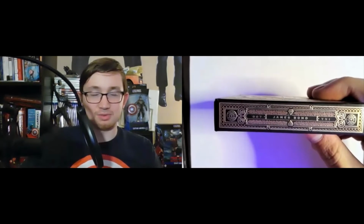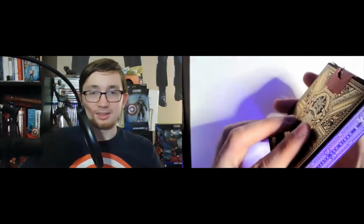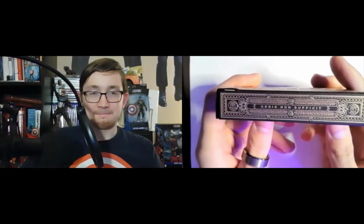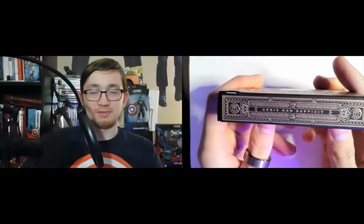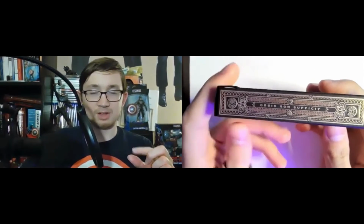Does it have a 3D feel to it? Yeah, these are all embossed, so you can feel them. I'm not sure what the word would be other than embossed. It has a 3D effect where it's a raised cardboard.